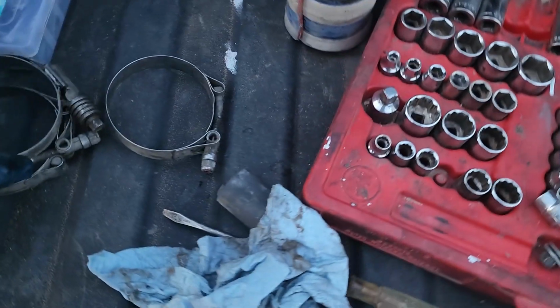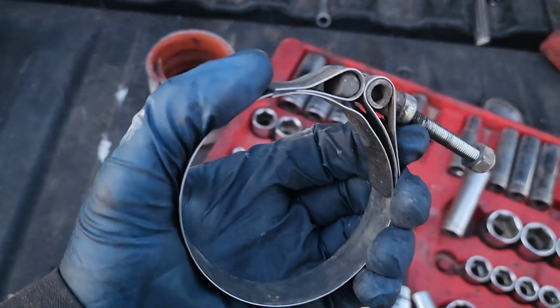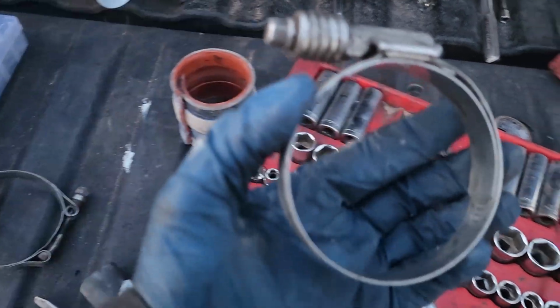I usually like using these type of clamps right here. These are very good, my personal preference. But whenever it tightens up, it has that little loop right there, and I don't want to take a chance of it leaking. Most of the time, everybody uses these.